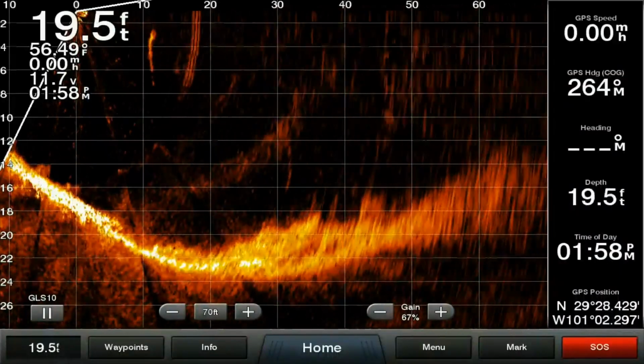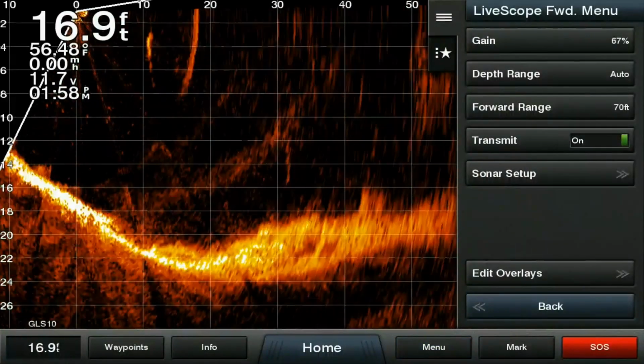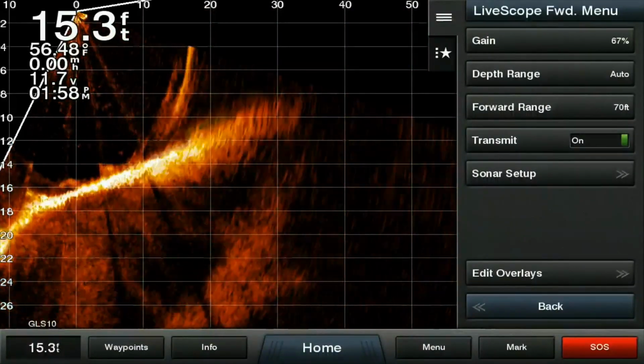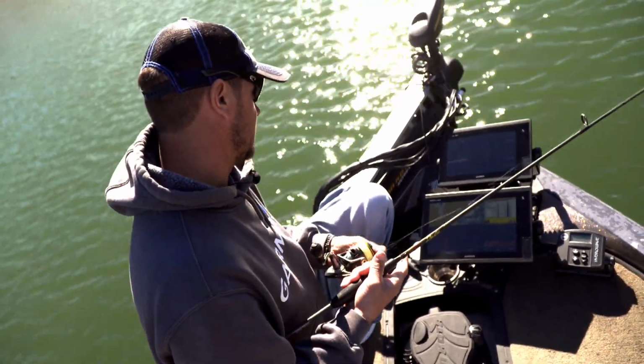Really, other than that, that's all you do. We can go in here and look, forward range, depth range. I mean, the depth range is on auto in the game. Other than that, it's really that simple. You just point and shoot, really.